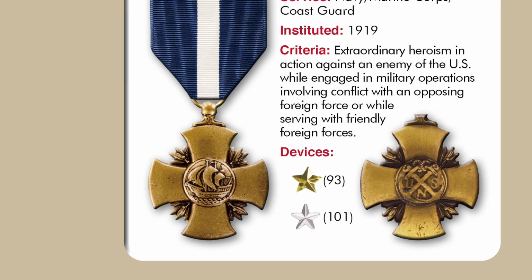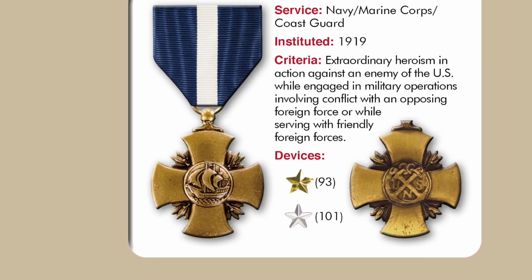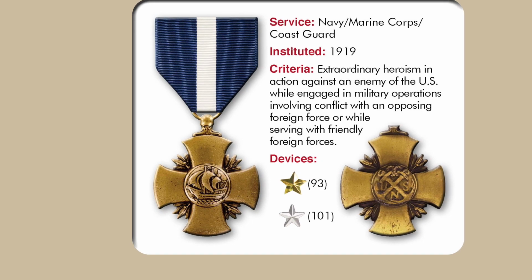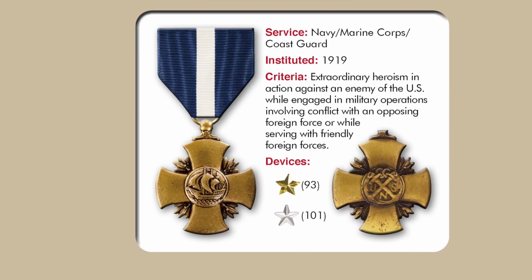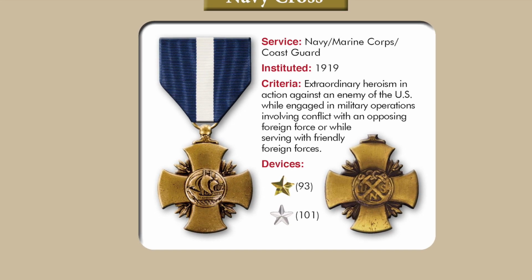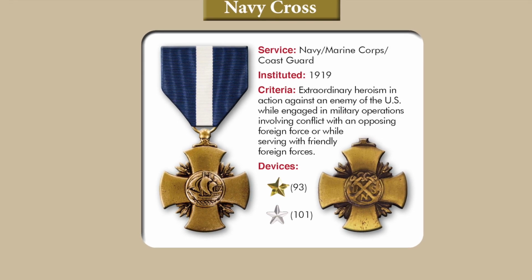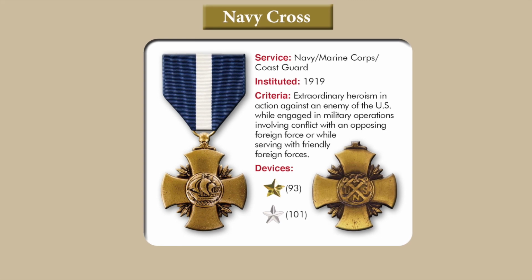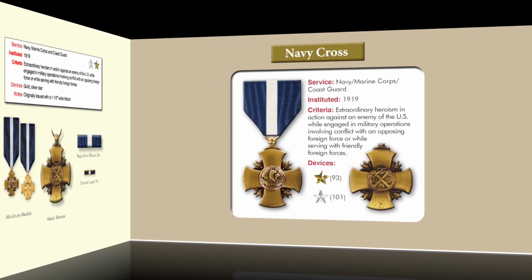The 4 arms of the Navy Cross are rounded. It has 4 laurel leaves with berries in each of the re-entry angles of the cross, which symbolize victory. And in the center of the cross is a sailing ship on waves. On the reverse of the cross are crossed anchors with cables attached, with the letters USN amid the anchors. The ribbon is navy blue with a white center stripe, and additional awards of the Navy Cross are denoted by gold stars 5/16 of an inch in diameter.